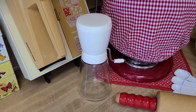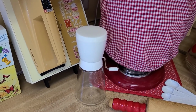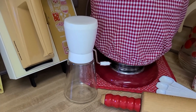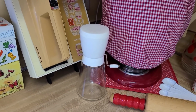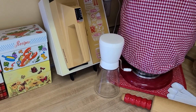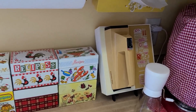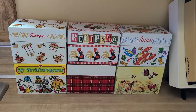But the other thing I had shown you before when I was showing a lot of Harvest Gold was the Harvest Gold nut chopper. This is actually called a nut grinder. And I also found it on the internet, who made it. It's not coming to my old mind right at the moment, but it doesn't matter. It's in very, very nice condition. I'm happy to have it. And as you can see, I am getting a collection.